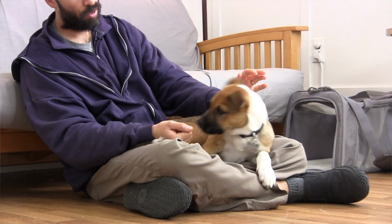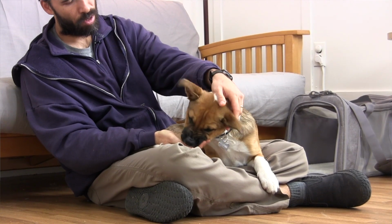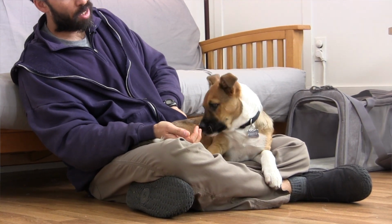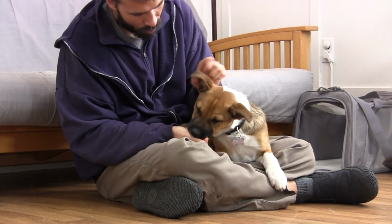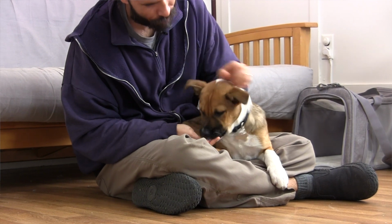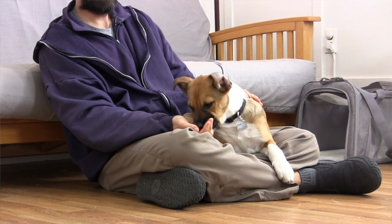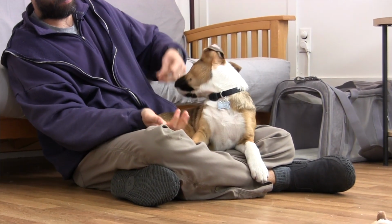Here's your ear. I know, you're not so sure about that, are you? But that's okay. I'm just feeling your ears. Someday the veterinarian's going to want to look in your ears. They're going to say, oh, is there anything in here? What about in here? Anything in there? And hopefully there's nothing. Maybe a little wax, maybe a little hair.